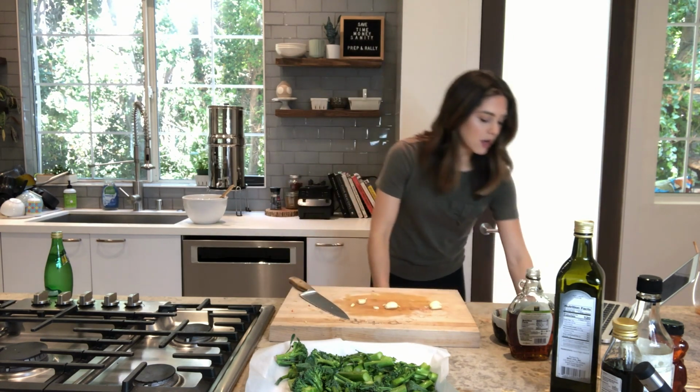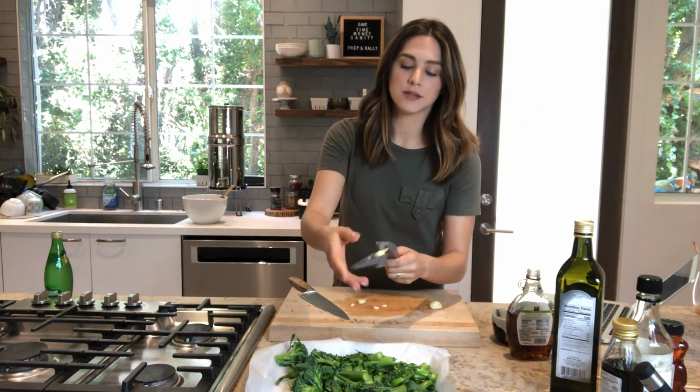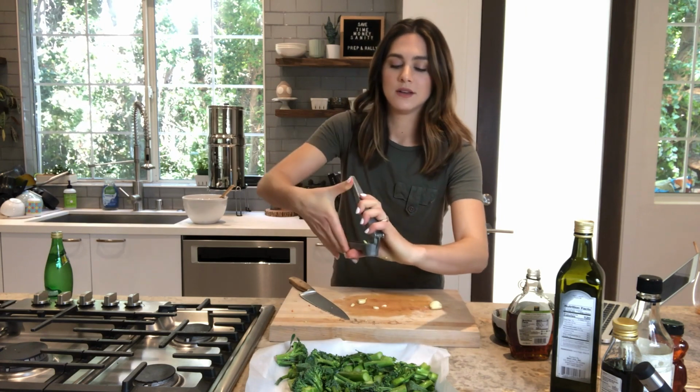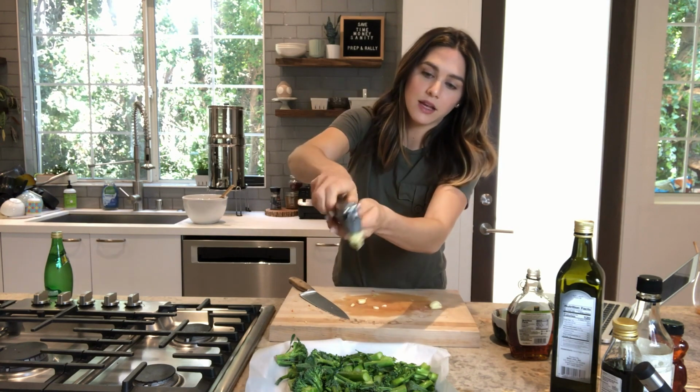I always forget to use my garlic press, and it's a great tool, and I have one, so why not use it, right? I always get lazy, because I always have to wash it, but it saves me so much time, plus it spares your board from stinking, and it just comes right out like that.